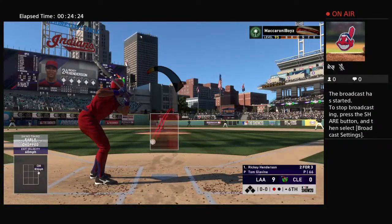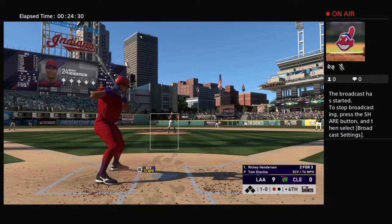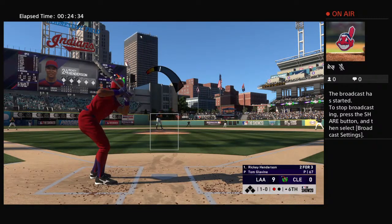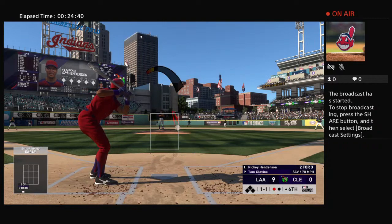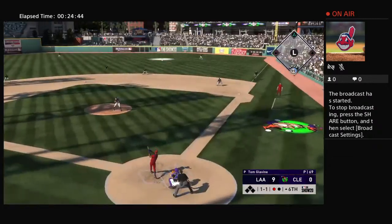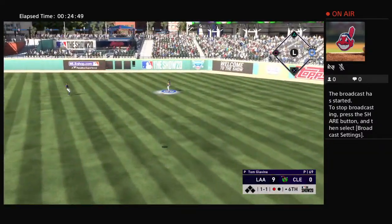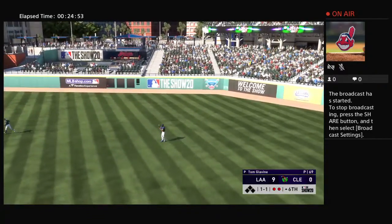Ready to take his hacks again, Ricky Henderson, as he'll look to follow up the 2-run homer he launched over the wall last time up. And a good idea to hold off on that swing. It's ball 1. And I believe he broke the plane of the plate there. He most certainly did. It's a ball and a strike. Lofted in the air out toward right center. Carter is over to his right as he puts this one away. 2 down.